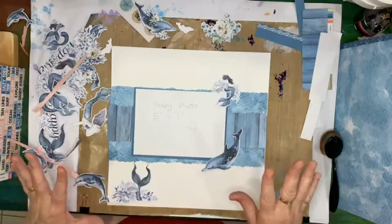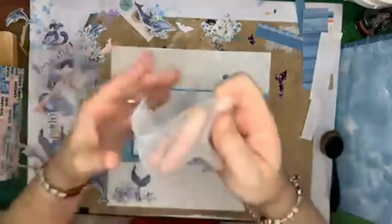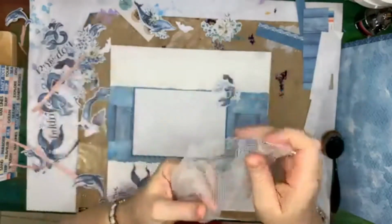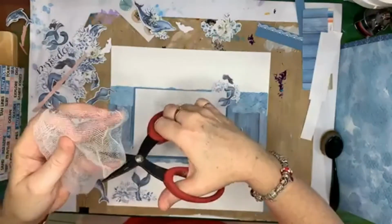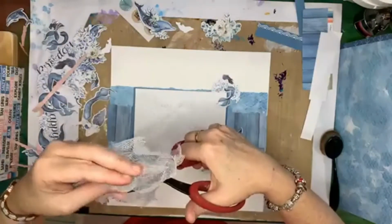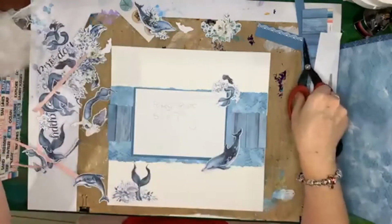I've got a piece of gauze somewhere. So we have this gauze in the store. It's quite nice actually. We sell 10 sheets for $2, and I'm just gonna say, we do package it, it was medical to start with.